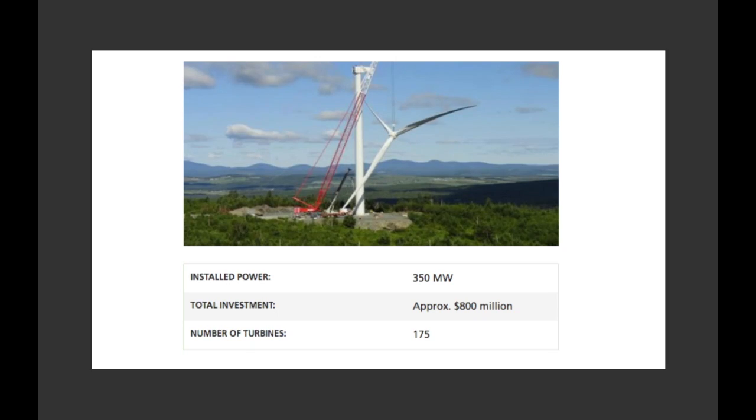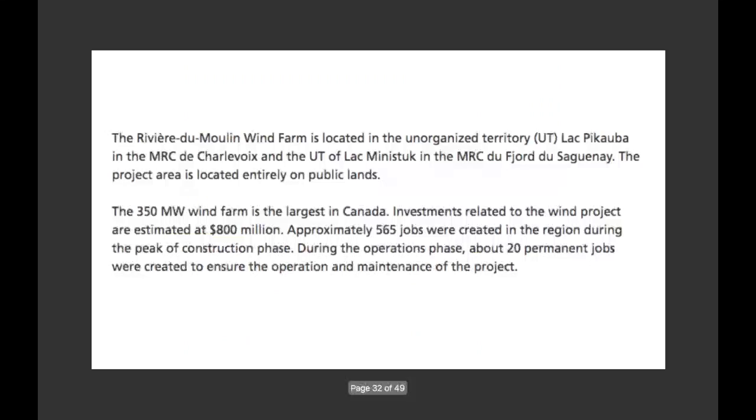What you're looking at here is one of the turbines from the largest wind project in Canada, 350 megawatts, about an $800 million project, with 175 of these huge turbines. This is in Quebec. The wind farm is located in an unorganized area, meaning a relatively rural area close to Quebec City. It's the largest in Canada. Again, it's $800 million. It created 565 jobs during the peak of construction, and there are about 20 permanent jobs.